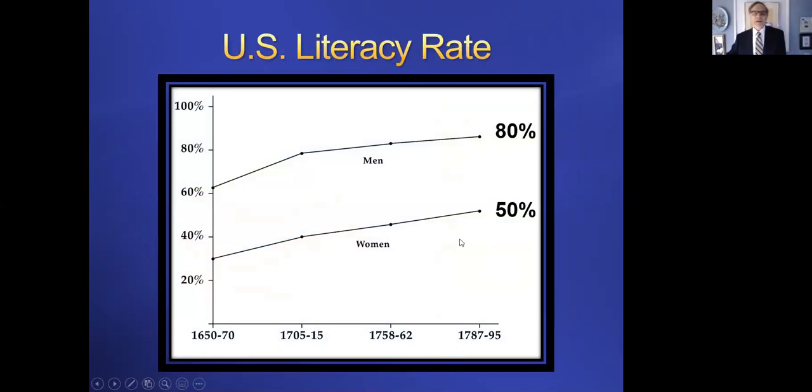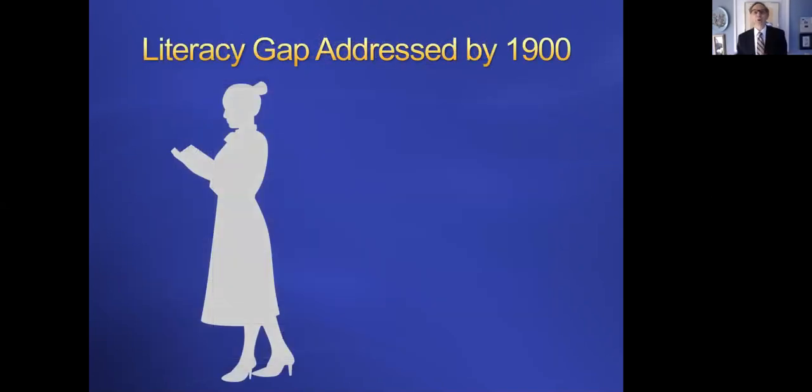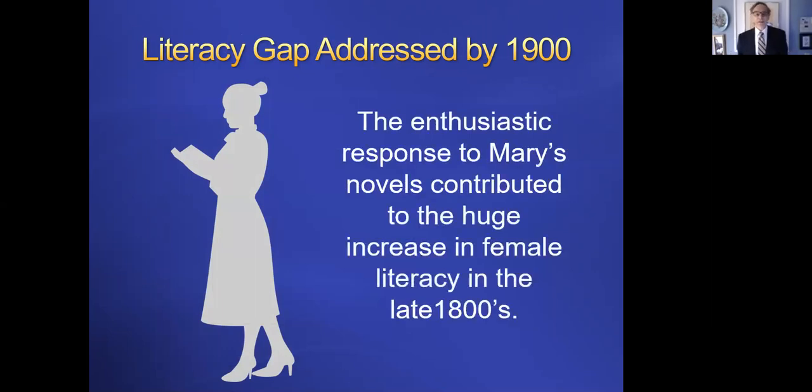At the start of the 1800s, if you look at the literacy rate of men and women, there was a huge gap. Only half of women knew how to read and write, whereas 80% of men could. By the time the 1800s had closed, at the start of the 20th century, that literacy gap had been addressed and closed. Many people credit the enthusiastic response to Mary's novels for this huge increase in female literacy. All these women had friends that were reading her novels, telling them about these stories and how good they were, and it encouraged many, many young women, and older women as well, to learn how to read just so they could start reading her works.